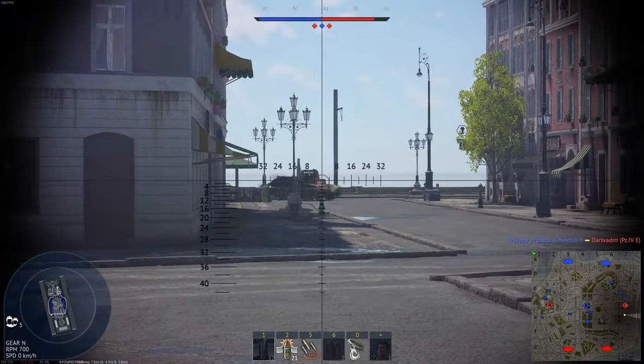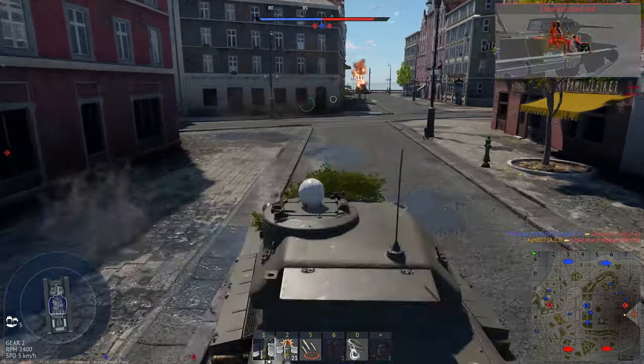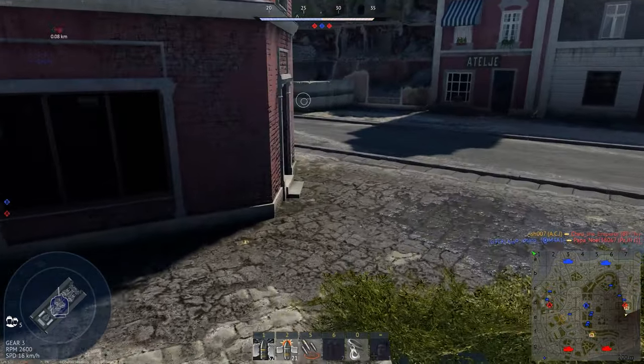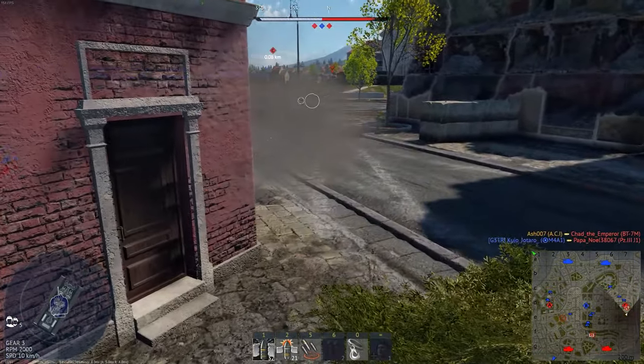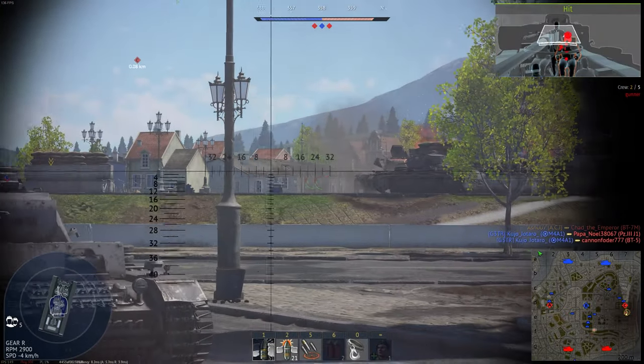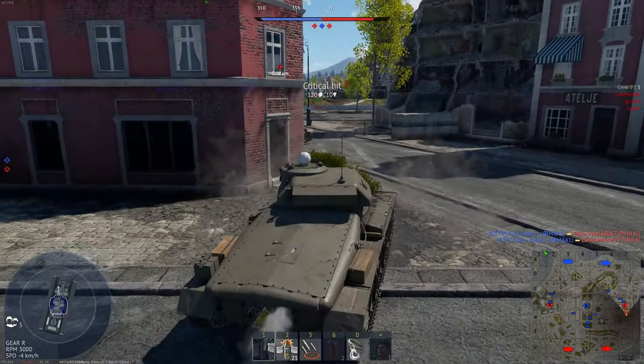Right, jumping into things. Goodbye, BT-7. First match in this machine, we're in Sweden. I have captured the point. I turned around, went around the block, and then these crazy Germans come flying up around the corner. Okay, right. Well, I'm not going to pay attention to you. Let's go after your friend.